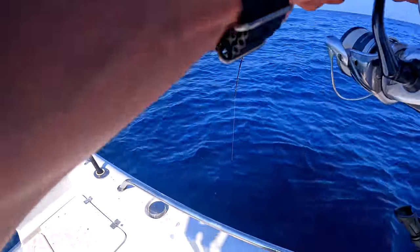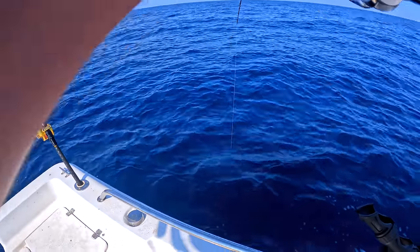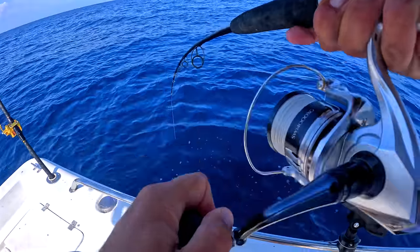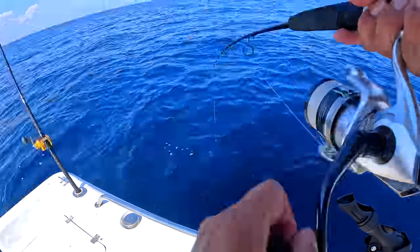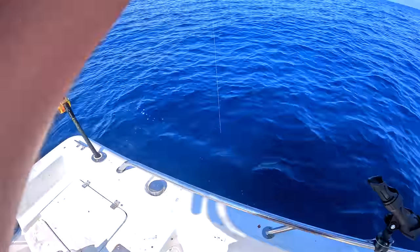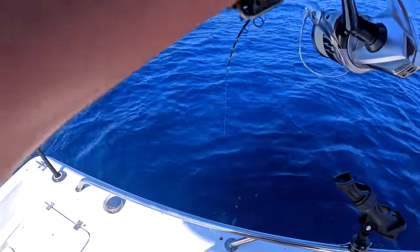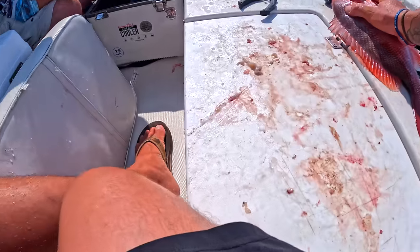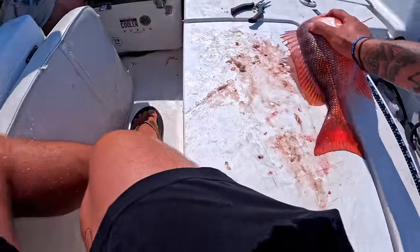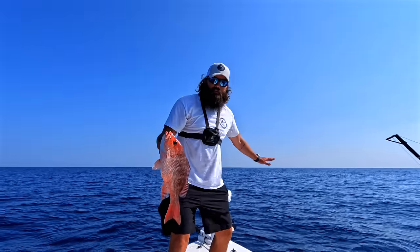There he is. There's a good fish. That might be my keeper if we can get him up here. Come on, baby. Be good to me. We gotta get another one in the box. Can't let Chris be the only one. Come on, Mr. Snapper. He's gonna be close. Oh, that's it. We got us one. We got a keeper. All right, woo. Don't fall in the water, Brad.